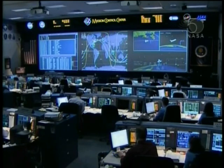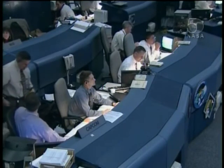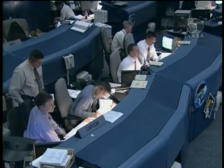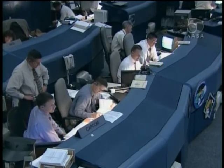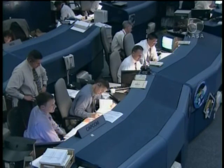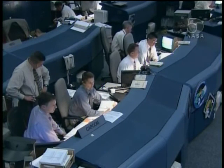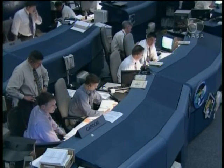This is Mission Control in Houston, 11 minutes following Atlantis' launch from the Kennedy Space Center. Here in the Shuttle Flight Control Room, Flight Director Norm Knight, with the assistance of Flight Director Richard Jones, who was the Weather Flight Director, working all of the weather issues associated with today's countdown.